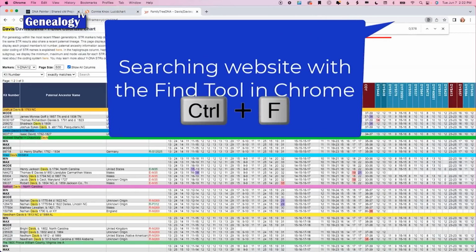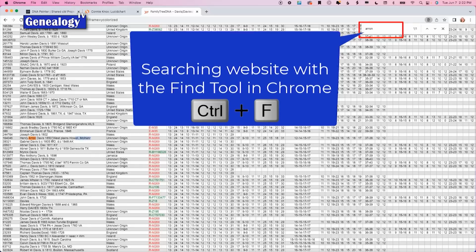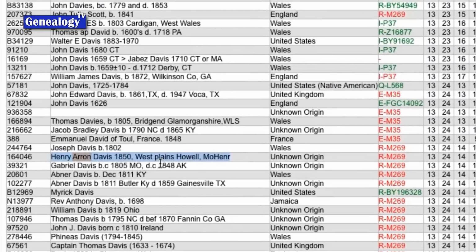So what I did is, this is the Davis family, and I'm going to search on this page for the ancestor name of your match. Henry Aaron Davis is the name that your match gave as his ancestor. In these family projects, they don't list your name, so you can't look up your matches by their name. You can only look up your matches by their ancestor. So it can be kind of tricky, especially if your match doesn't list an ancestor. But we were able to find him.